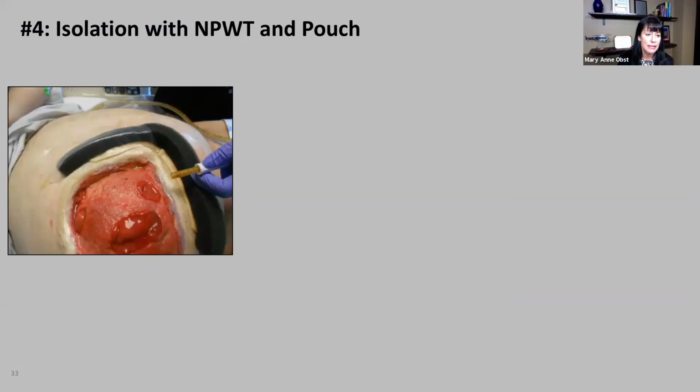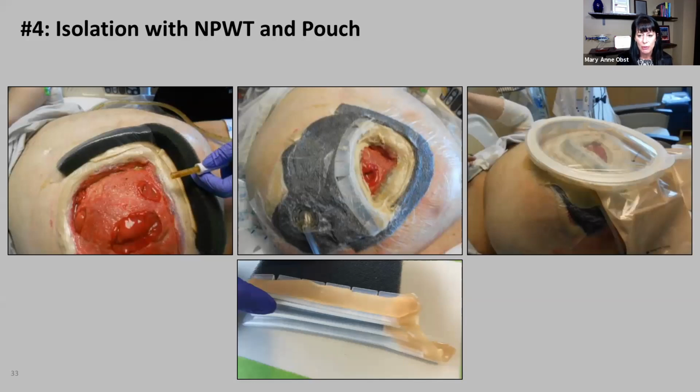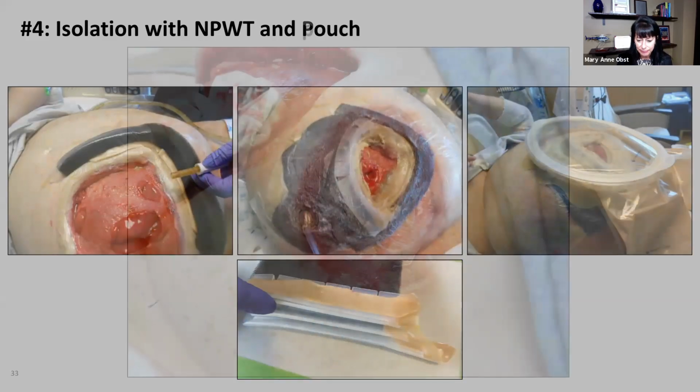So back to our technique number four, isolation with negative pressure. Sometimes in these huge wounds, this guy just had this big turkey platter type wound with fistulas all around it. And so I needed something really sturdy to keep him in place. So I clear draped all around the perifistular and peri-wound skin. And then using the negative pressure system, I embedded the isolator strip so that it was super sturdy when I put the big pouching system over the top. And that really allowed him to get up and walk around and do the things that he needed to do with this big wound and all these fistulas.